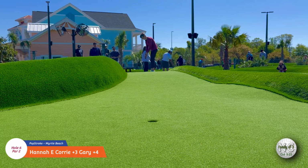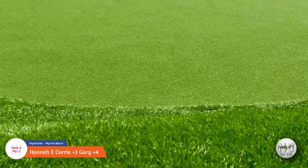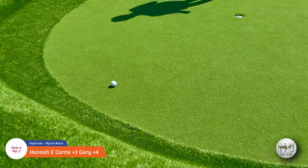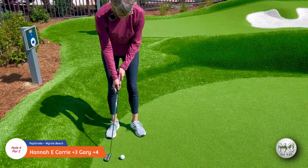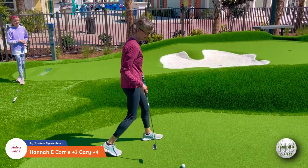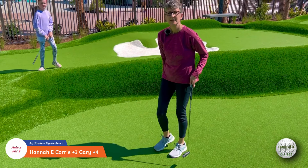Okay, here's Corey on number 6. Par two hole. Oh, she went right at the hole just like we did. At least you got it to roll back a little bit. Yeah, got it off the rough at least. It's a whole lot easier to putt when it's off the rough. Oh, yeah, that turned. There's a slope that you can't really see very well. I think that got Hannah. Yep. Nice putt.